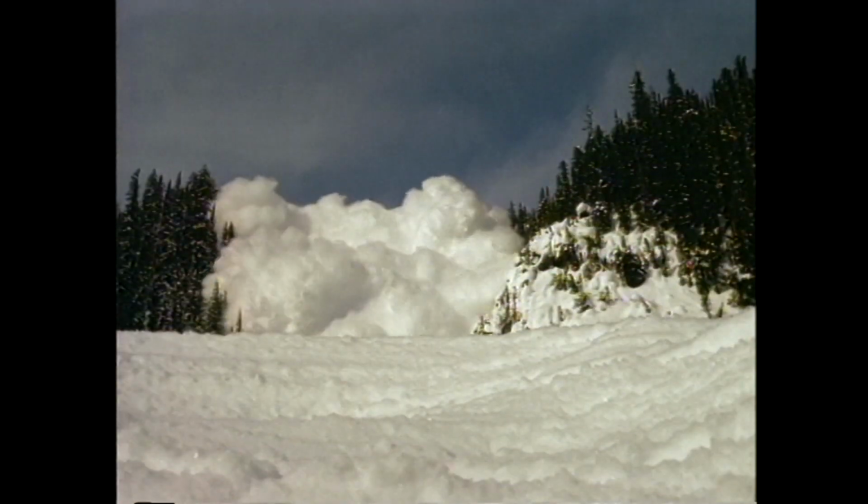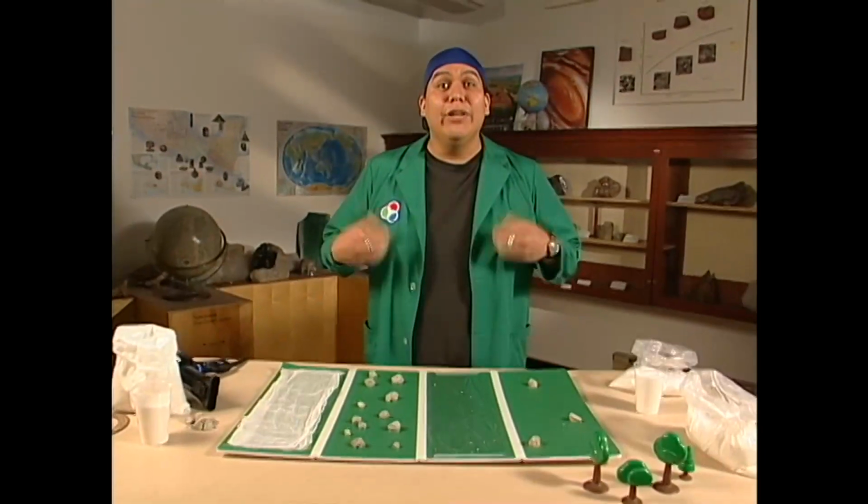A single snowflake. Pretty harmless looking, right? Well, wrong. When it gets together with a million of its friends, it can sometimes turn into a deadly avalanche. So what makes this turn into this? Let's find out. There are a lot of factors that influence how and when an avalanche will strike. Some of them have nothing to do with snow at all.